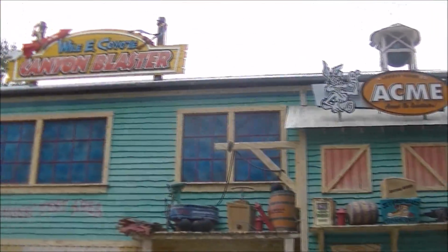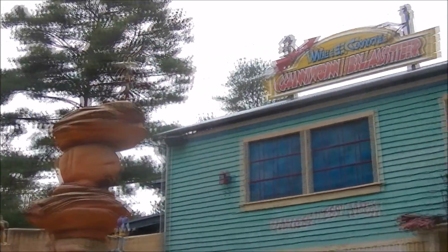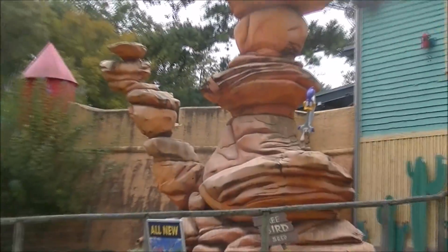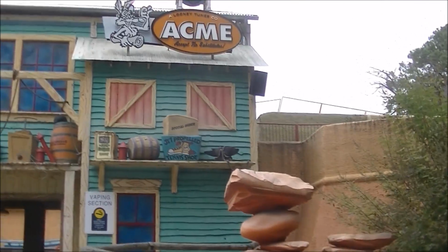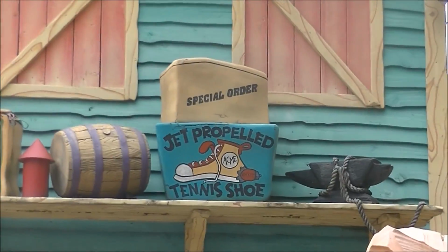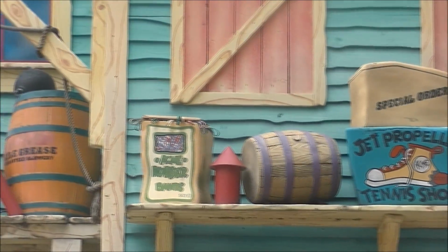Now, I was talking about that facade, and here it is. A little tricky to see with the sun, but really, really well done, especially for Six Flags. You've got Wile E. Coyote and the Roadrunner, and it's really, really neat. If you're a fan of the old cartoons, lots of style, gags and things like that you might get.